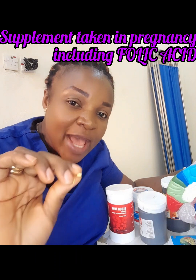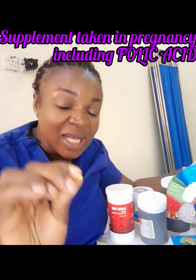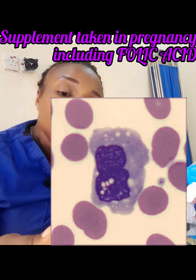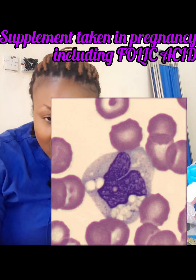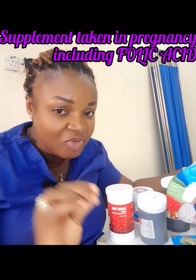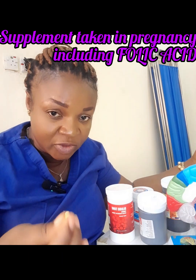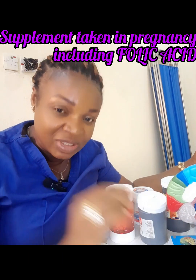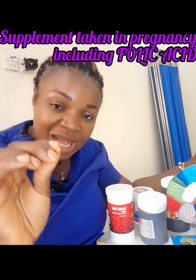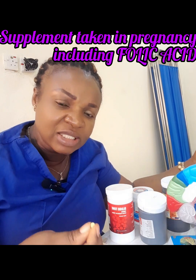This will also help in building your blood. This also helps in the woman's blood building. So for you not to have what we call anemia, lack of blood in pregnancy, you also need to take it, not just for your baby, for your own self too. You see, it has multi-purpose benefits. You take this drug as tiny as it is, and you get what you want. This is about folic acid.